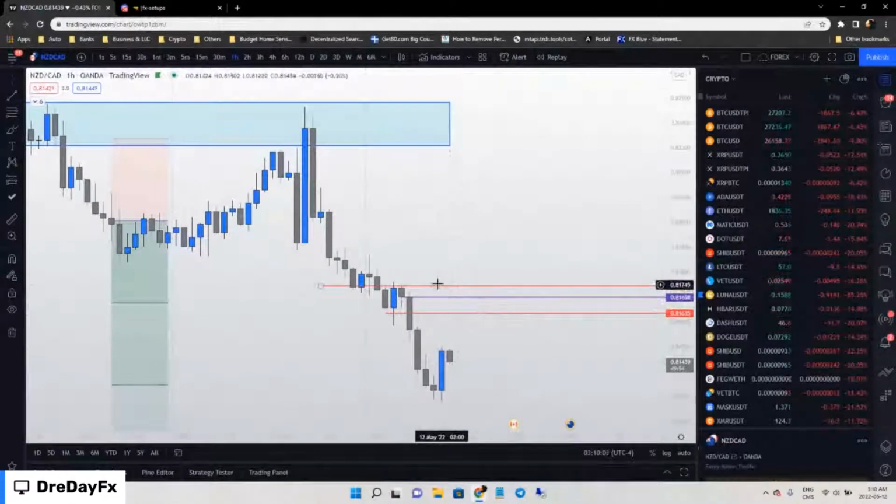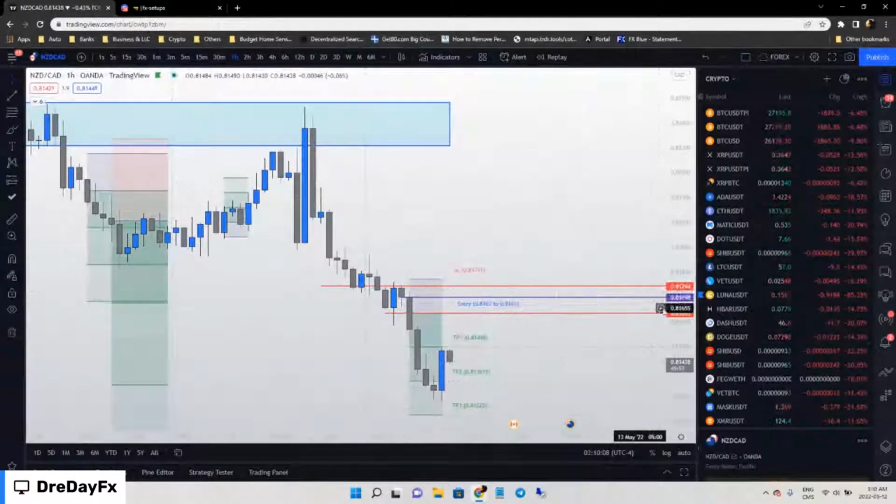This one was for a sell, and as you see, it went to TP1 and then TP2, and now it's racing back up. So right now there's a little bit of exhaustion, but overall, if you took partials on that trade, it's a good setup.